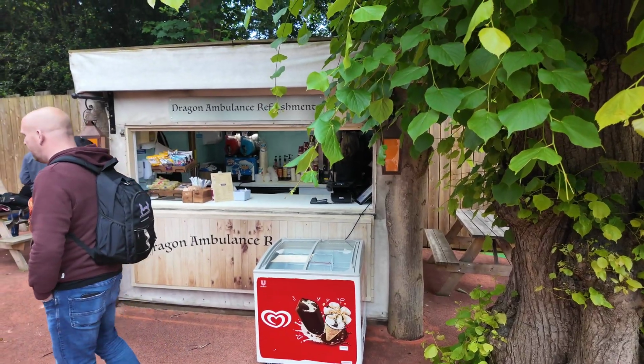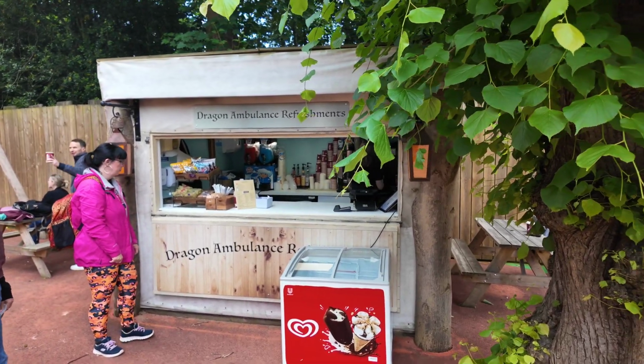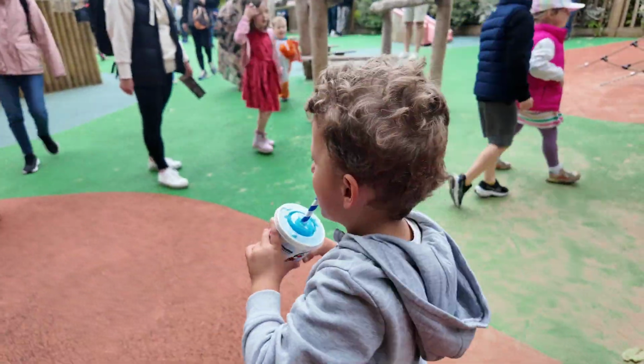Also in the Zog Playground, they've got a little refreshment stall, so you can grab yourself a cheeky Costa coffee whilst your kiddie's playing. And we picked Oliver up a slushie. Here you go, sweetie pie, you can have that.